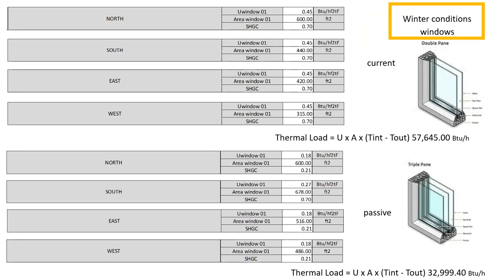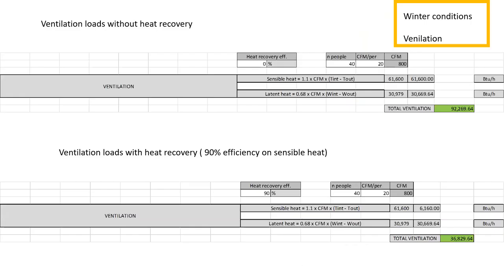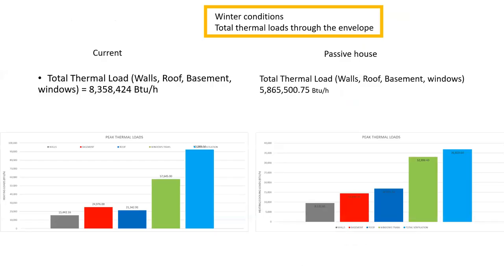This is where I chose my glass type. This is a double pane as it was before, now it's a triple pane. Ventilation load for 40 people with and without the heat recovery. So this is the total thermal load through the envelope of the building. The maximum used to be about 90,000 BTU per hour, but it reduced to about 36,000 BTUs per hour.